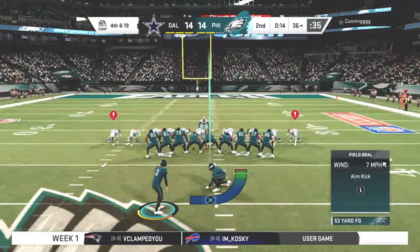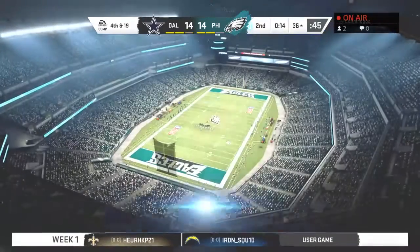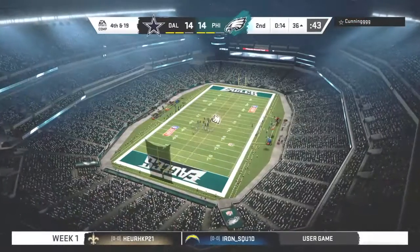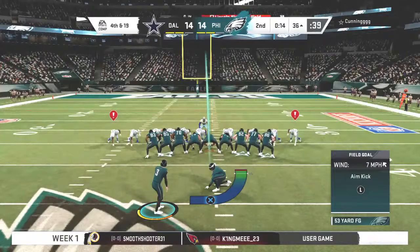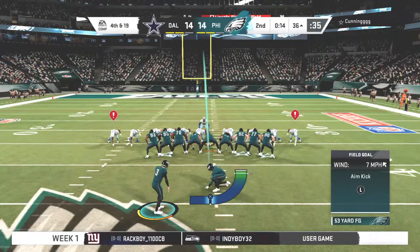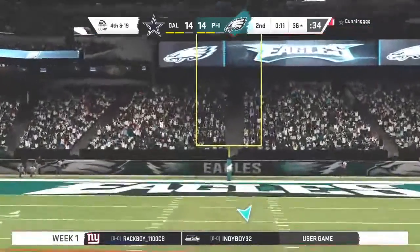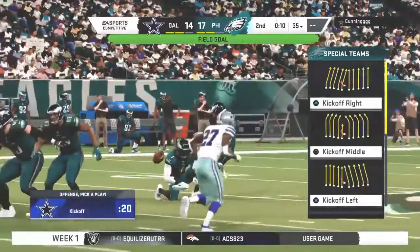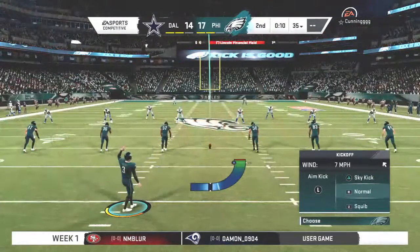So on is Matt Prater now to try a field goal here. From the right hash, this from 53. Now the Cowboys going to burn the first of their timeouts as they'll stop it with 14 seconds to go in this first half. And his kick is good. Oh, he just did tuck it into the bottom of that left corner. And they take a 17-14 lead.